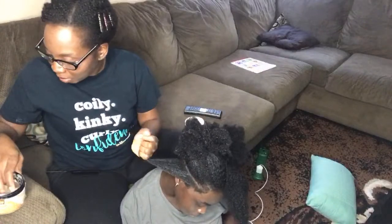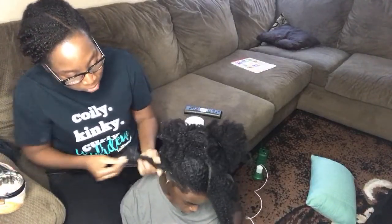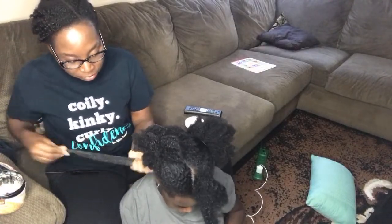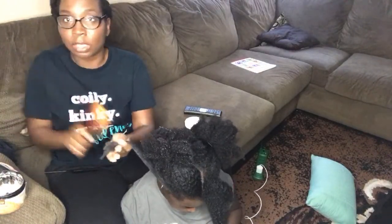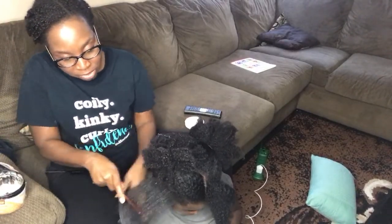Are you guys still seeing me? I'm not seeing any comments coming through. I always target the ends of the hair and then I'm putting it through the length of the hair. Now I'm going to start combing again to help minimize tangles.